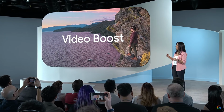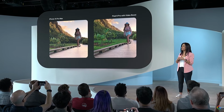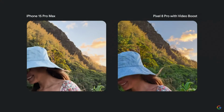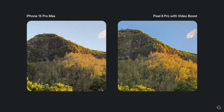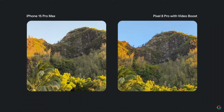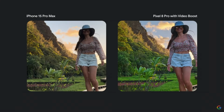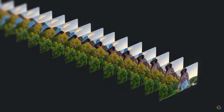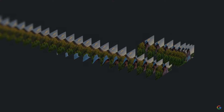It's a pretty interesting one. The idea is that when you go into this Video Boost mode, you're shooting video, and look, the Pixel 8 and 8 Pro shoot pretty darn good video as it is, but what's going to happen is, if you're on the Pixel 8 Pro, it's going to be able to take that video. When you upload it to your Google Photos account, Google's going to grab that video, and what they're going to do is go through it frame by frame and apply their Ultra HDR Plus magic to it. This is the same stuff that happens when you take a photo.